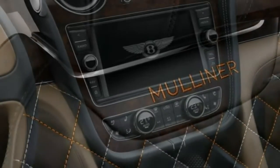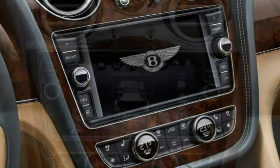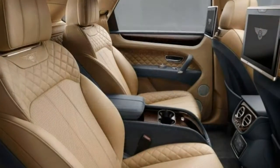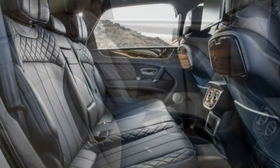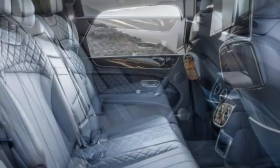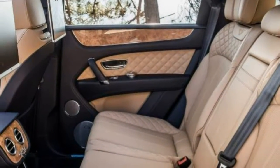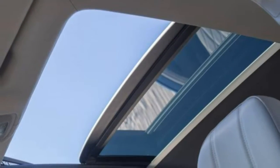Trim levels and features. The 2018 Bentley Bentayga comes in 5 different trim levels: the Onyx Edition, Activity Edition, the Signature, the Black Edition and the range-topping Mulliner. Bentley offers numerous packages that the automaker calls specifications for the Bentayga that add some useful features. And, as with any car Bentley makes, the company will be thrilled to customize the Bentayga however much you can imagine and afford.